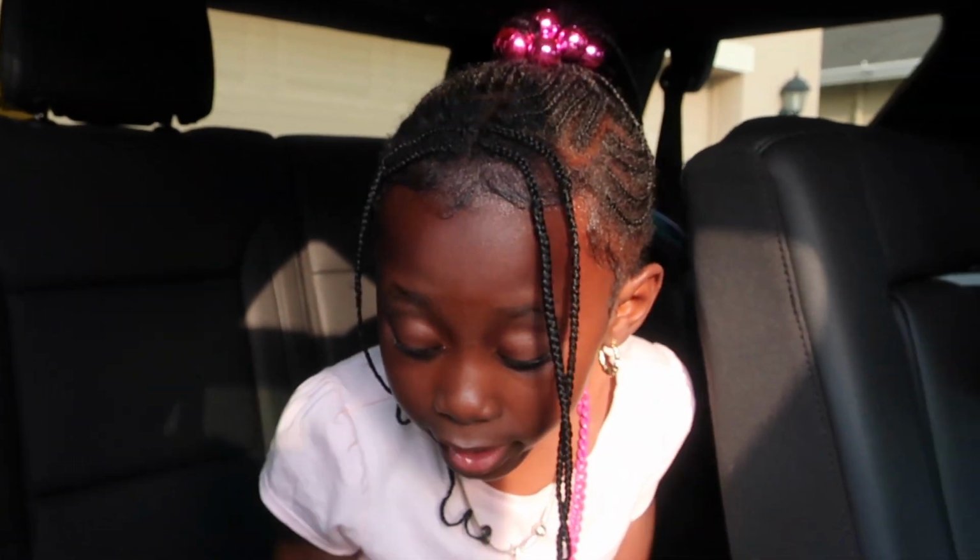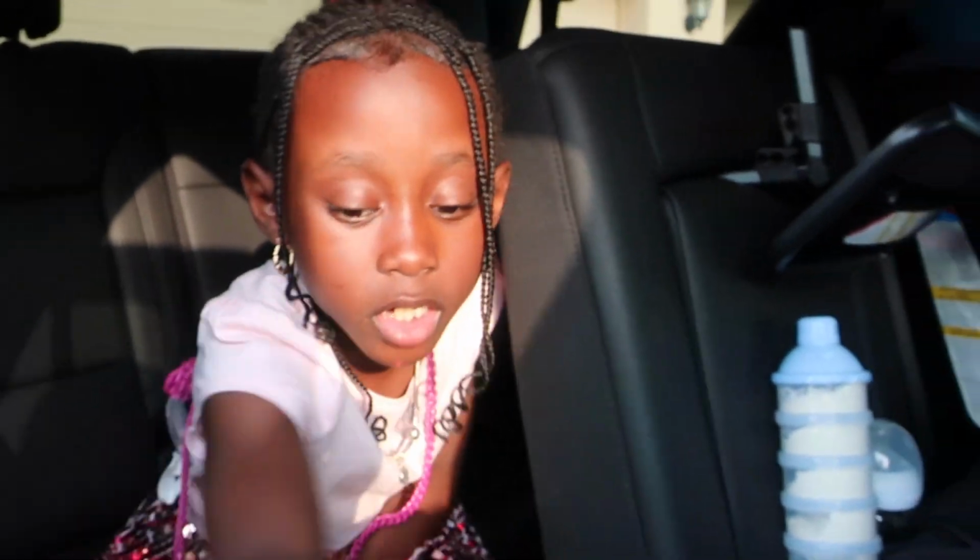Look guys, Shady, you know, Daddy. Put it down. Mom, move your hand. Mason, move your hand. Move your hand. I got it. Move your hand.